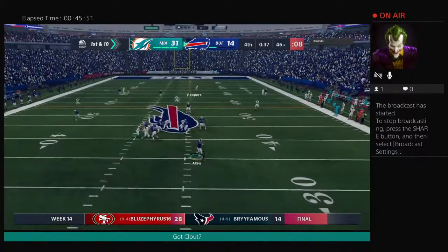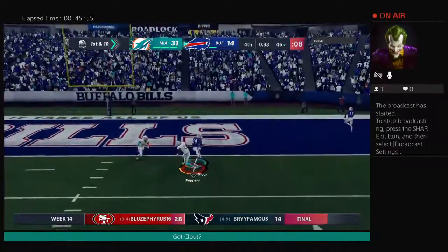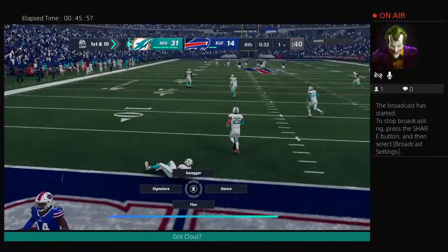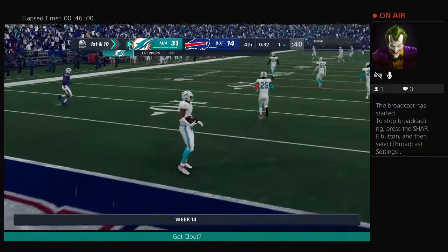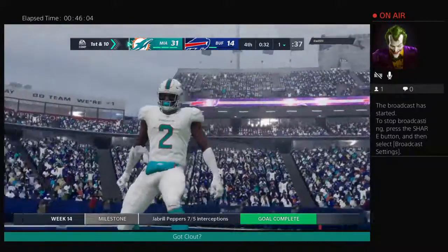Allen now on 1st down, now a desperation throw deep downfield, and his pass is intercepted for the 4th time today. Picked up by the Michigan man, Jabril Peppers. That's now 3 turnovers in this second half.